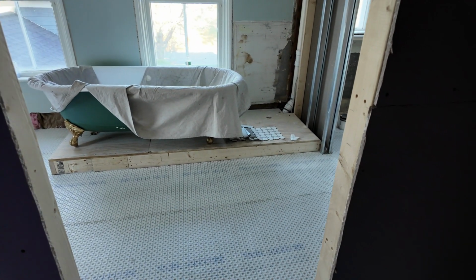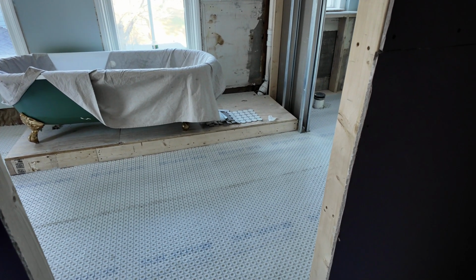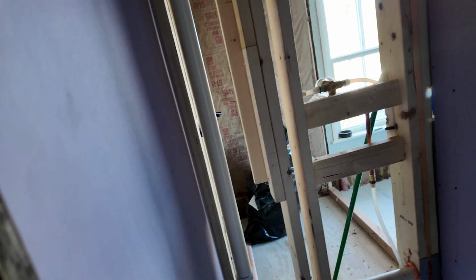See the beautiful tub. I'm just going to show what I can show, but progress is being made here. I see the sheetrock is up and things are beginning to take shape. This is awesome. And then there's a shower, and so this is good.